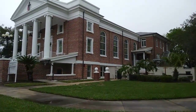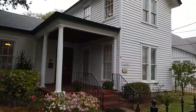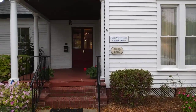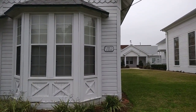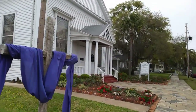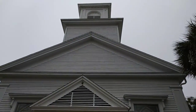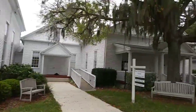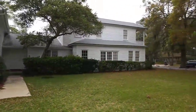This is the church that Eric is working at. This is apparently a church office. It's a cute little house. 1860. Here's another church. There's a bunch of churches on this corner. It's massive. It's still going. It almost takes up this whole block.